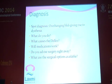We all know that the spot diagnosis is of course an overhanging bleb, which is giving rise to the dysesthesia. What would you do in such a situation? What causes the dysesthesia? Do medications work? Do you advise any surgery? And what are the surgical options available? Any one of the panelists is open to take this up.